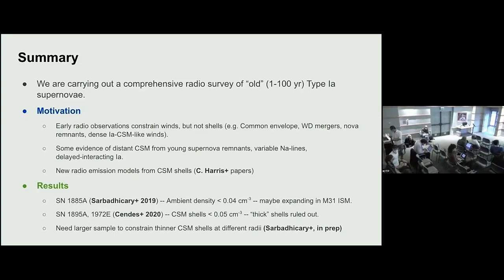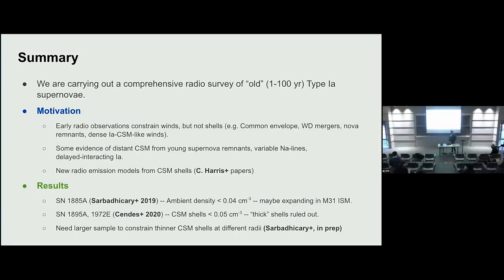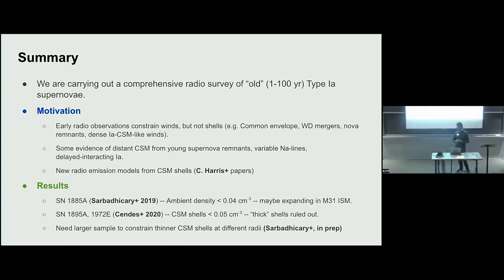I had a question, which is planetary nebulae are about 10 to the 18 centimeters across, and in a year you're probing 10 to the 16 centimeters. So you can imagine that maybe in 10 years' time you should already be probing planetary nebula material, and there are a lot of type 1A supernovae that are relatively well observed that have been around for 10-year-ish periods. So do you think those would show the kind of planetary nebula interactions?